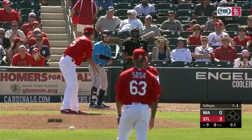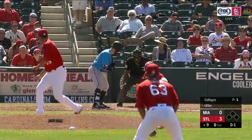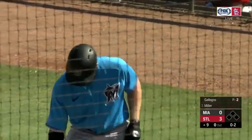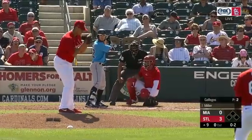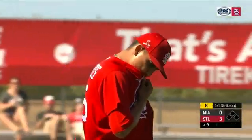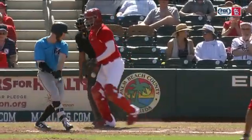Miller last season in the minor leagues. Good fastball down and away. 0-2 the count. First out, and that's how we start play in this 9th inning. That's almost unfair. Good fastballs down the zone, follows it up with that slider. Looks like it's going to be that fastball. Hitter has no choice but to swing.